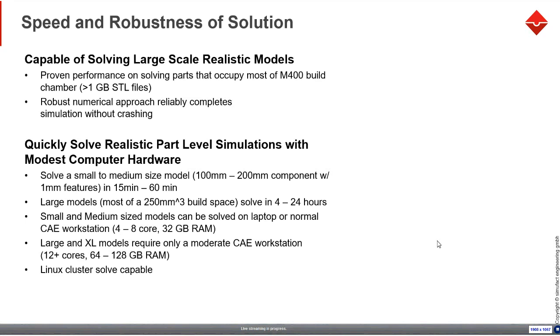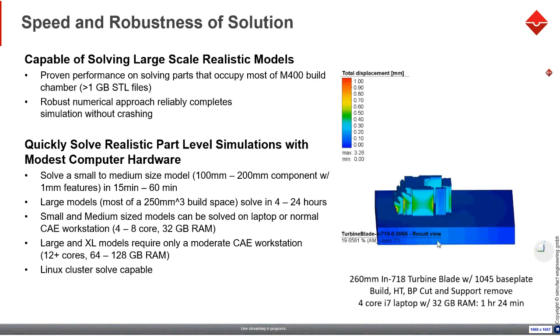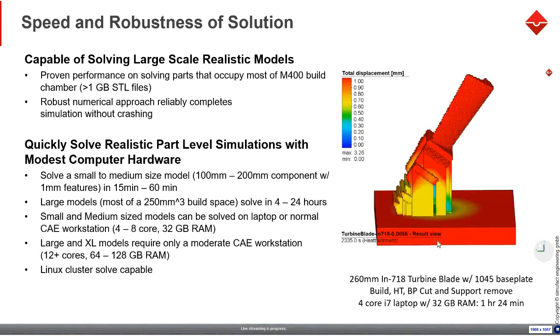Small to medium models only require a laptop or a moderate small CAE workstation. I solve all my models on a 4-core 32 GB RAM laptop. It works just fine. You get into some very large things, extra large models, 64 to 128 GB. Also capable of solving on a Linux cluster. Here you can see an example. Again, I ran this on my laptop, 260 millimeter Inconel turbine blade, the same model we saw earlier. Build, heat treat, base plate, cutting, support removal. 1 hour, 24 minutes.